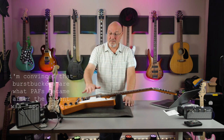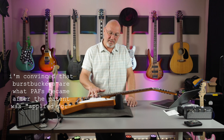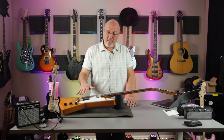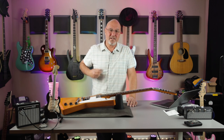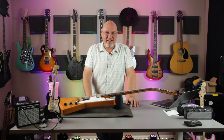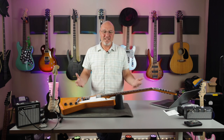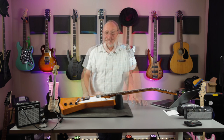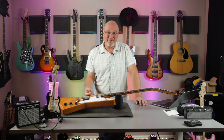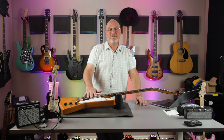pickups, Burstbuckers, Burstbucker 3 in the bridge, Burstbucker 2 in the neck position. I read up a little on these, and they're both Alnico IIs, and I'm just a fan. It's that good old PAF sound, that good old rock and roll sound that came out of the late 50s. For the person playing the guitar, it's important. It's going to have a sound that I can appreciate. They sound like what a Gibson should sound like.